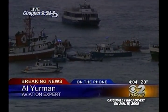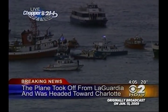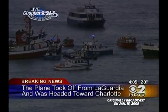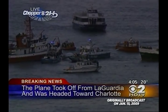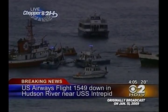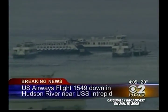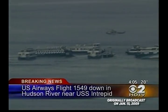Al, if you can, help us understand, what would it be like for the passengers? Is the sound suddenly different? Are they hearing nothing? If you lose one or two engines, what's going on in the cockpit and cabin? They probably heard the explosion. It makes a loud sound. It'll make noise for sure. Anything ingested into those engines is going to cause the internal parts of those engines to come apart. Al, can you tell me how difficult it is to get a plane this size down as safely as they seem to have got this plane down in the Hudson?